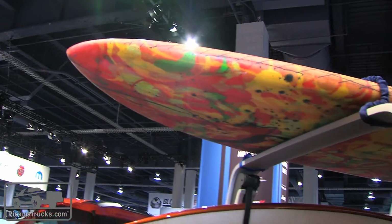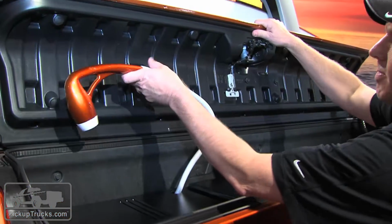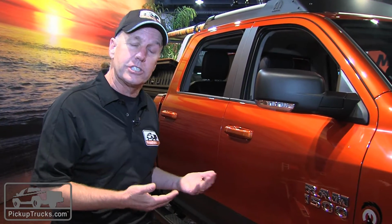It's got a very unique surfboard rack in the back, also has a shower, and also some extra seating in the tailgate. Now, this is a theme inspired by the beaches of Southern California, so all of those features are going to be necessary for anybody that wants to take this trim package to the ocean.